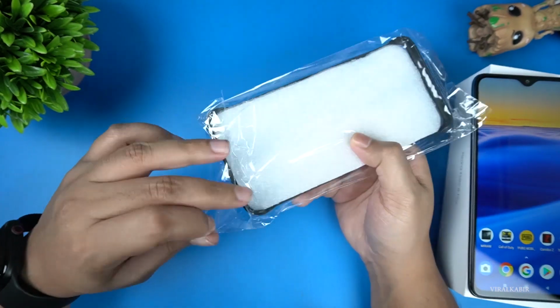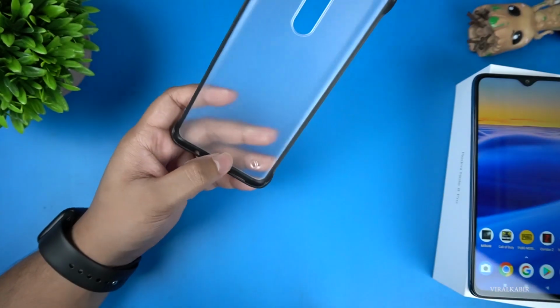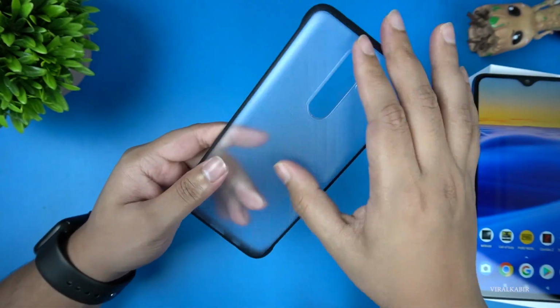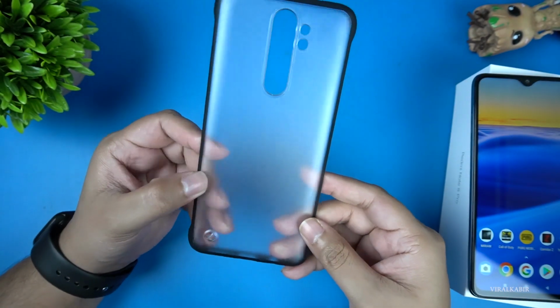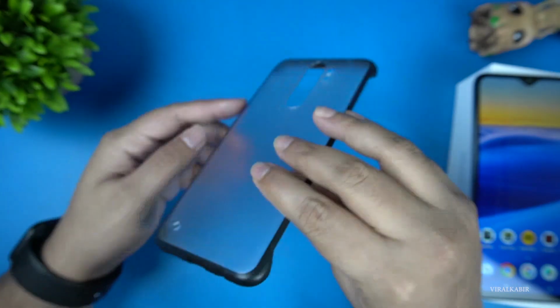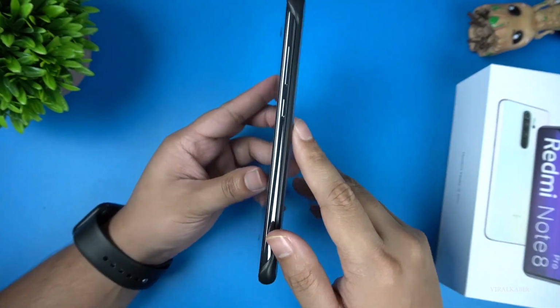Now let's check out our fourth case, which is like the first case that I've shown in this video, and this is in black color as well. You guys can see that the cutout on the back, so that you can attach any strap for more grip of your phone. As this case is transparent, you can show off your color of this device as well, and with the black shade all around the corner gives this case a great look.